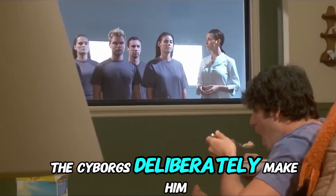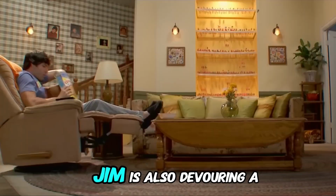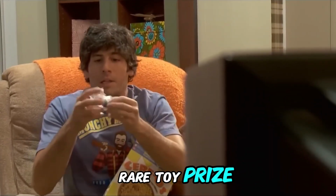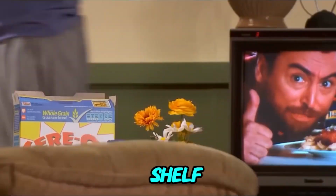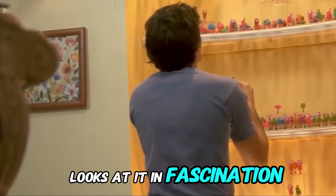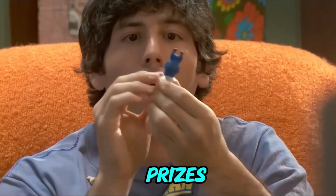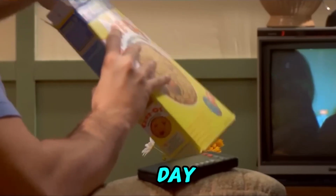The cyborgs deliberately make him watch specific shows, so he would learn how human males are supposed to act around females. Jim is also devouring a pack of cereal, inside which he finds a rare toy prize. Not caring about the mess he makes, he excitedly runs to the shelf that he uses to present his cereal prizes. He places the one he found on the top and looks at it in fascination. It is clear that cereal is his everyday meal, and he loves collecting the prizes. Collecting them and watching TV are his only hobbies every day.